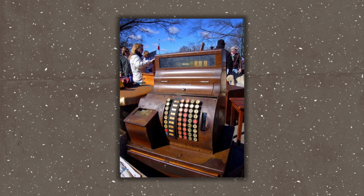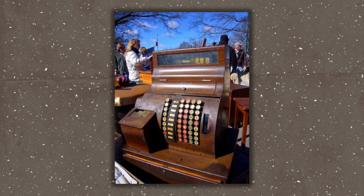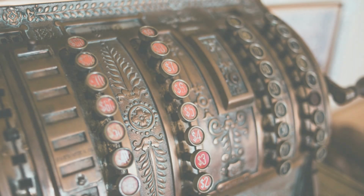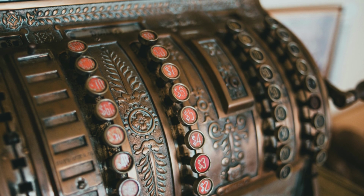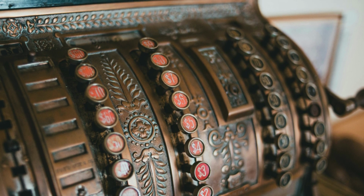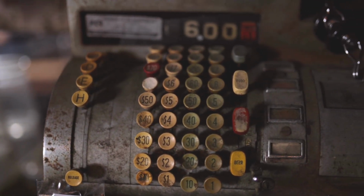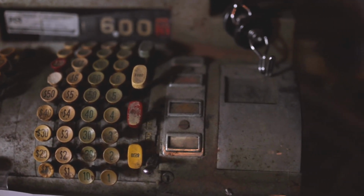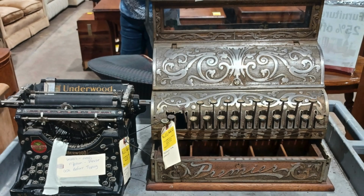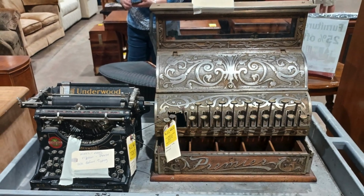The Juno cash registers, initially made in the late 1800s, were originally made from wood. Brass began to replace the wood in the late 1880s, and steel became the material of choice starting in 1915. So if you're trying to date one of these, pay attention to what it's made from. These are listed on eBay now anywhere from a couple $100 to over 2,000, depending on age, condition, etc. This one is priced at $200.